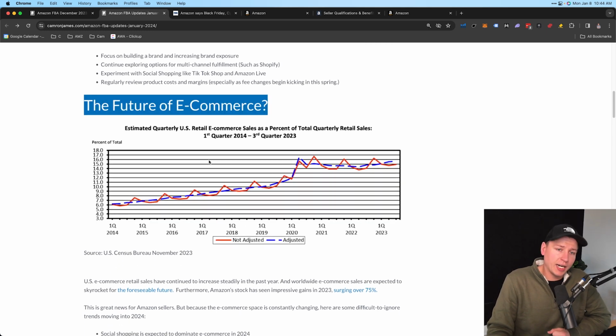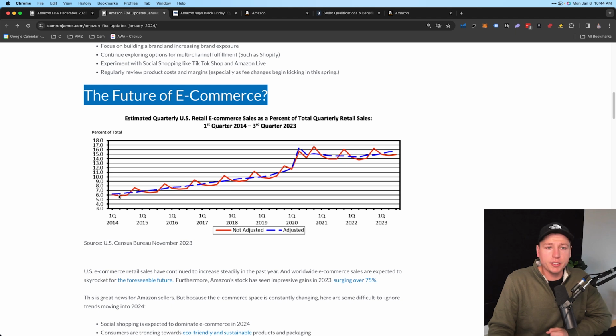Future of e-commerce, I like to read this every year. What this is showing is e-commerce sales as a percent of total quarterly retail sales. So essentially, if we take this one here, it's like 17%. This means that 17% of all retail sales were done e-commerce, online, okay? We'd see here around 16%. We saw a big bump in 2020 for obvious reasons, and we kind of stayed along this path. So it accelerated the growth for e-commerce.